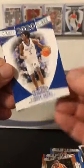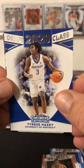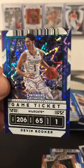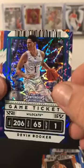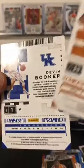There's Tyrese Maxey, Philadelphia Sixers. Sixers on the board. This can be a good young guard. Coming into our Shimmers, we got Devin Booker and Durant. They're nice cards, them Shimmers. They're nice cards, checking for some numbers.